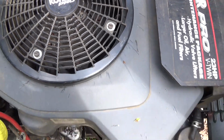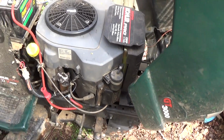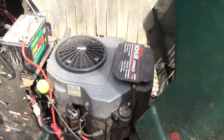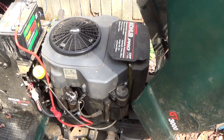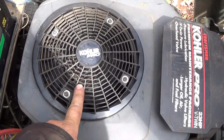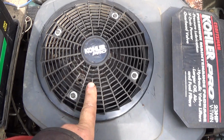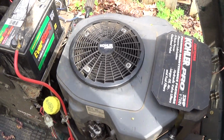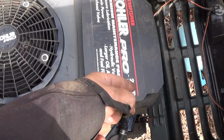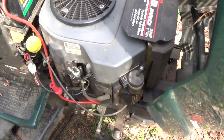But you gotta look. A lot of these parts are, like I said, interchangeable, and they use the same thing for many models. 24s, didn't matter. This is off of an 18. This is an 18 horse Kohler Command flywheel, and it's the same thing as a Kohler Pro 23 horse, 24 horse. So shop around.